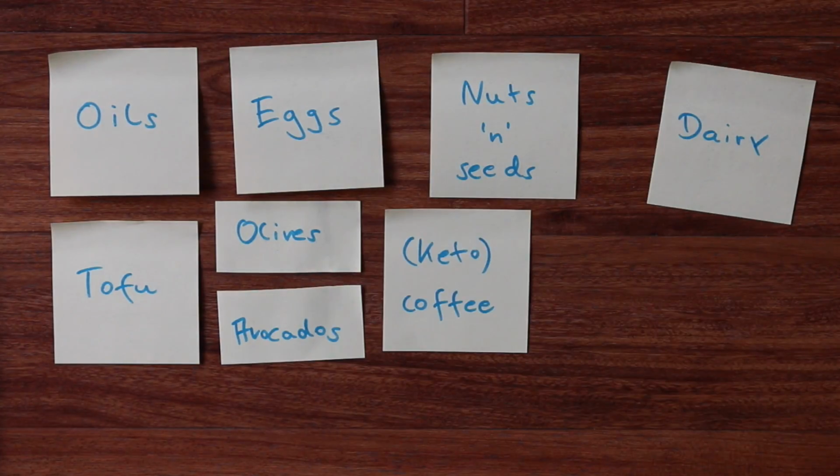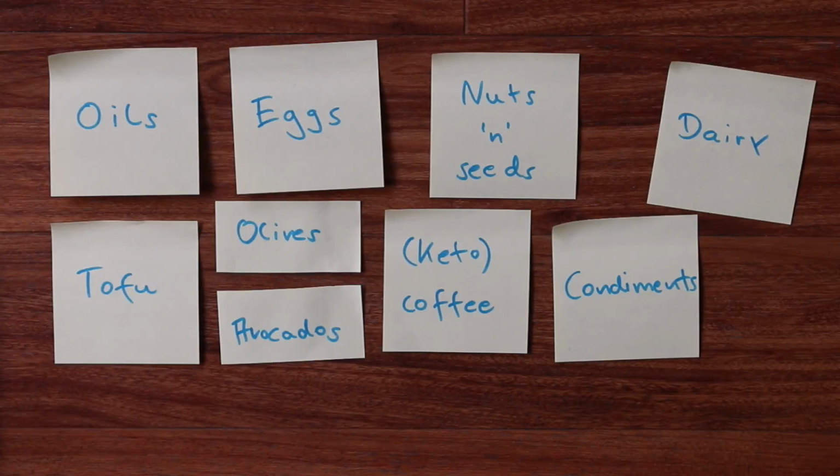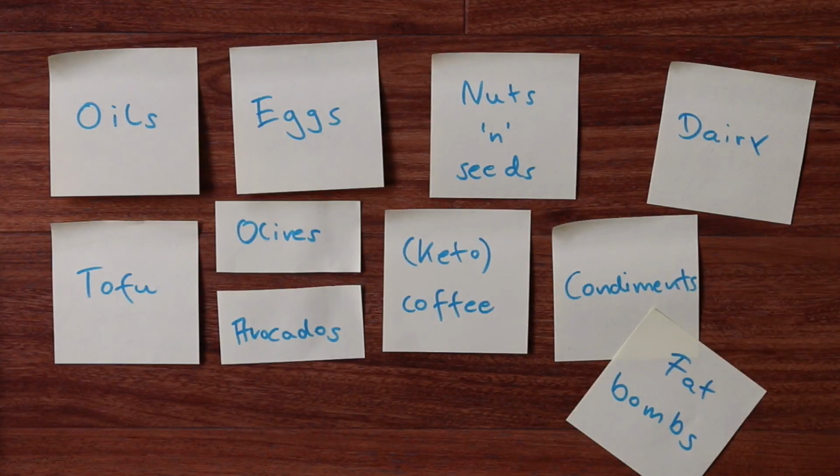Then we have stuff like keto coffees or bulletproof coffees if you like them, basically butter and MCT oil in a coffee. Plain fat, so to speak. Then we have condiments. You can have everything that is low carb basically. So soy sauce, most salsas, Tabascos, salt and pepper, and any other herb. And lastly, fat bombs. Just search on the internet for recipes, you will find quite a lot. Those are very easy and very good to increase your fat to protein ratio.